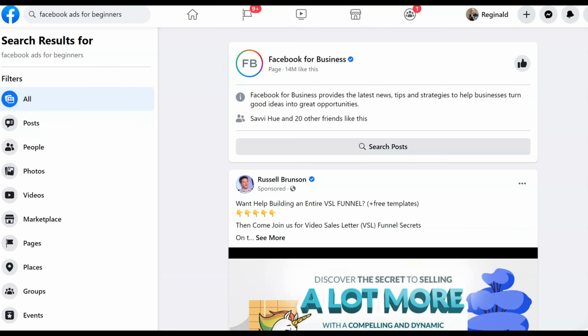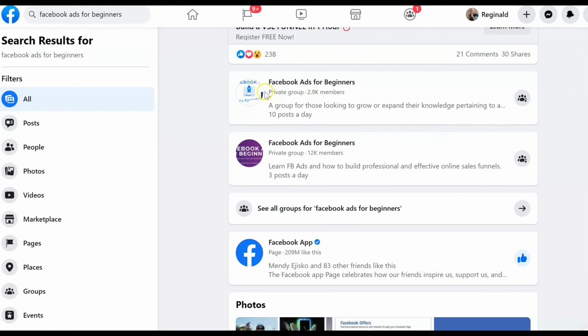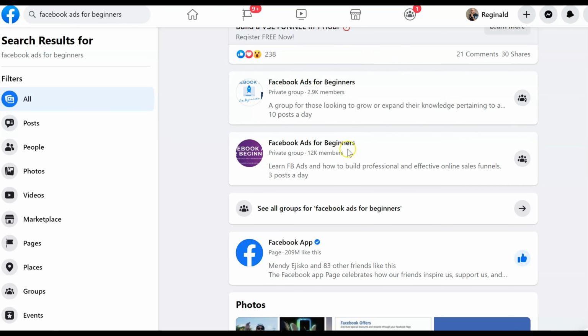Okay, I'm at the website, and of course I'm at Facebook. So what other place should you go to than Facebook to promote your Facebook ads template? So what you're going to do is look up groups. So you're going to look up Facebook ads for beginners groups. And here's some that popped up. So you want to join this group, Facebook ad for beginners. And here's another Facebook ad for beginners group.